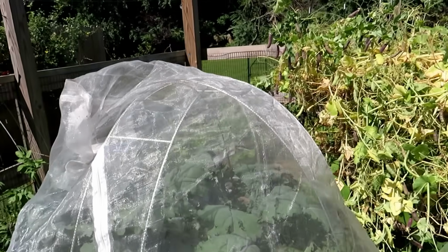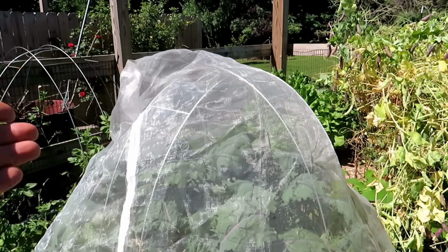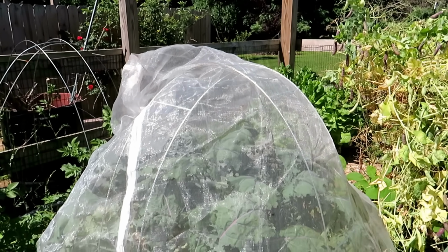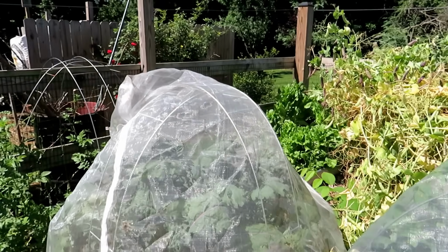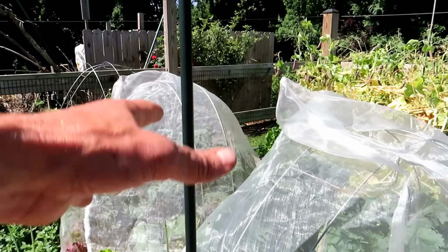So these work really well unless an insect gets in there. And I really didn't inspect this. I've been saying every couple of weeks you want to get in there and check to see what's going on. I was just letting it grow. What I did learn is I don't need both. So I'm only going to use one of these.